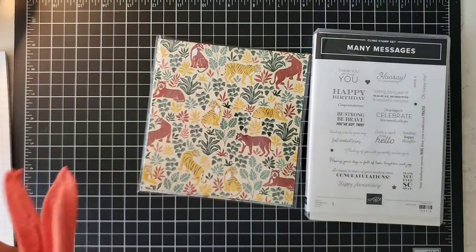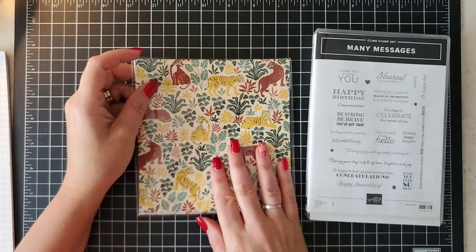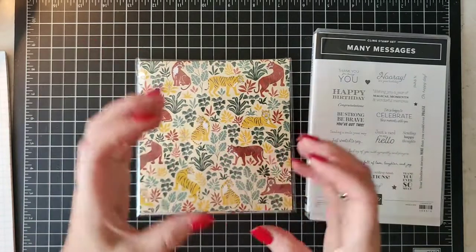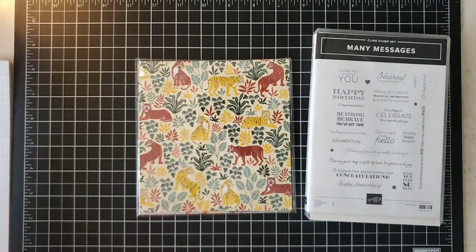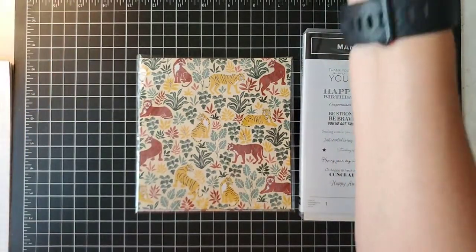This is a great project if you have a lot of designer series paper and you need to use it up. It's also great if you want to make a little bunch of cards to give as a gift. And it's also a great project if you want to get a lot of cards made in a short amount of time. So let me share with you how I'm going to start.